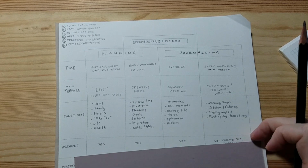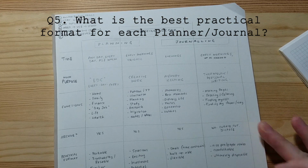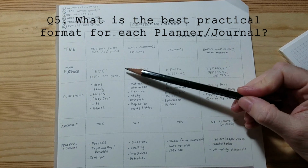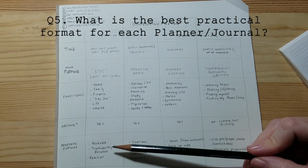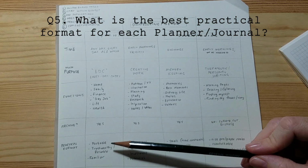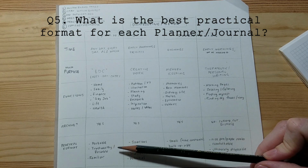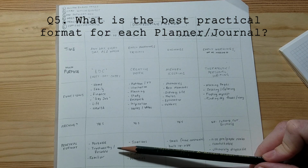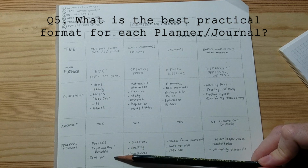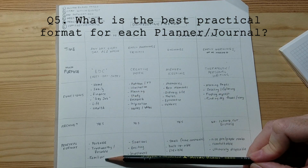So then that leads into what practical format I'm going to need for each. For my everyday carry, it needs to be portable, because I need to have something I can just shove in my bag and carry around. And I don't like carrying heavy bags. I'd rather not have a bag at all. I'd rather just have pockets, to be perfectly honest. But yeah, it needs to be portable and lightweight. It needs to be trustworthy and reliable. I know my way around it. I know what I'm doing. I don't want to be thinking too much about it, if you know what I mean. So yeah, familiar. You might be guessing what it's going to be at this point. That is how I need my everyday carry to be.